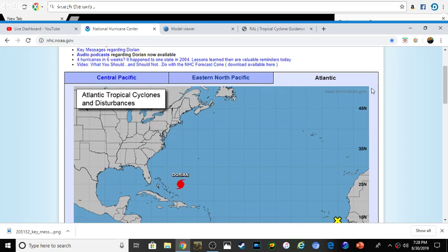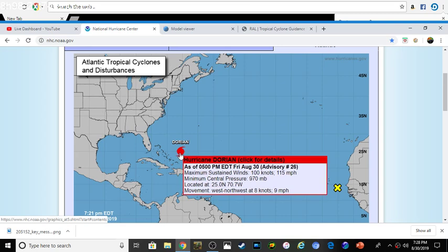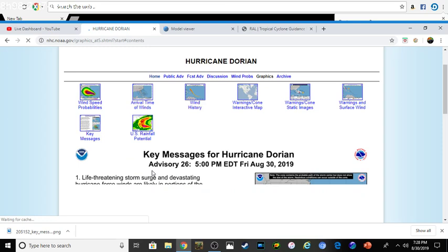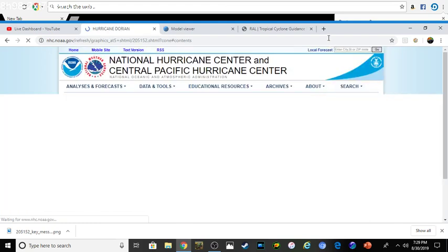Alright, hello everyone. Today we're going to be talking about Major Hurricane Dorian, a Category 3 storm with sustained winds of 115 miles per hour, pressure down to 970 millibars, moving northwest at 9 miles per hour. So yeah, this is a major hurricane, a Category 3 storm, and let's just get right into this.